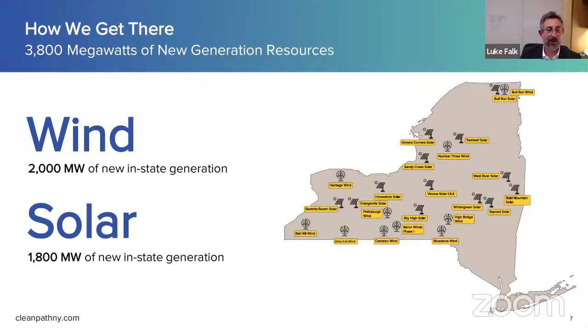This is a slide that describes the generation portfolio that we're developing. Like I said, everything is contained within the state of New York, but it really is distributed pretty evenly geographically across Western and upstate New York. It's roughly evenly divided between wind and solar resources, which is good from a reliability perspective, because you don't want to rely too much on any one technology. So we have an even split, roughly 2000 megawatts of wind, 1800 megawatts of solar.